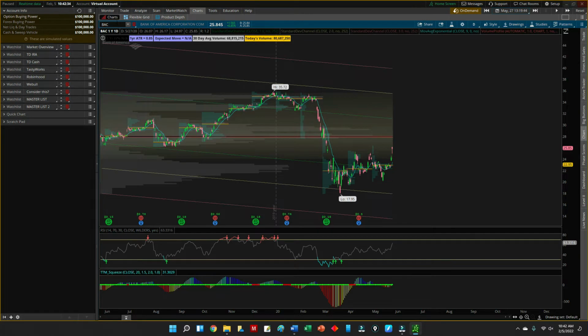So again, I've got Bank of America pulled up. You could trade this on any asset you want using this particular criteria. But I like Bank of America because it's a smaller price stock and it's fairly liquid. Not fairly liquid, it is very liquid. So it's a nice asset to perform this strategy on.